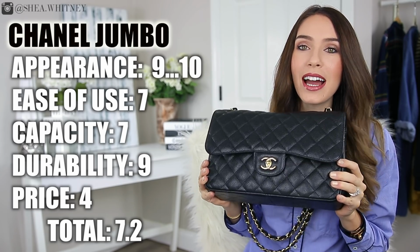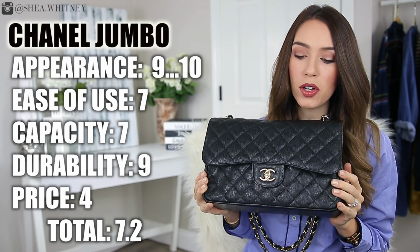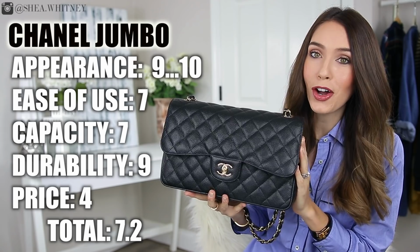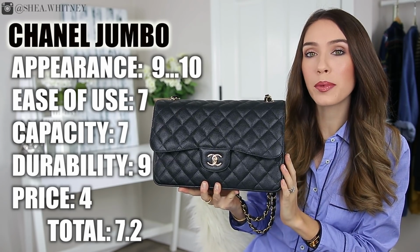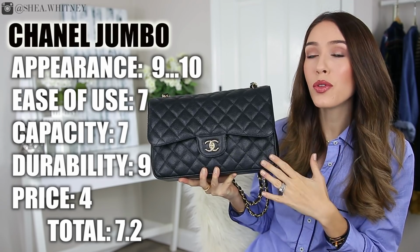So ease of use, I gave it a 7. Capacity, 7. Durability, 9, because I think this, again, is so super durable. And then price point, I gave it a 4, because currently it retails for $5,900, which is just crazy. So when I originally got this, the retail price was $5,500. I got it for $4,000. So right now I have a savings of about $2,000.